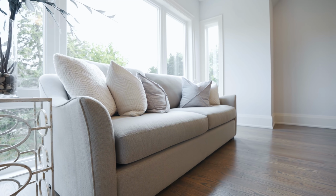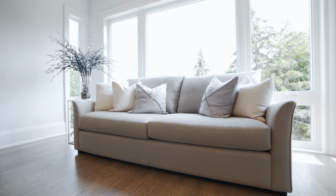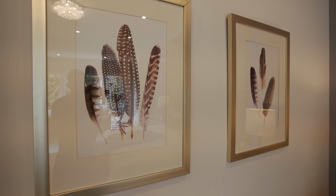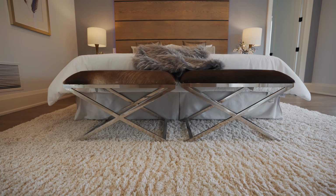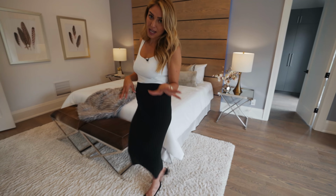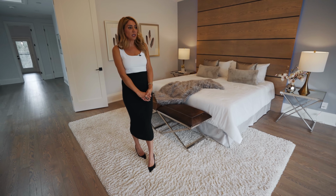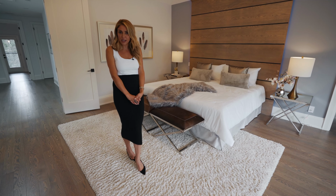So we decided to do a sofa in the window, nice decorative pillows, beautiful flower arrangement. Again, just to give it a little bit of a pop of color. We added some artwork. We added a bench at the end of our bed, and we have an 8x10 rug. So this bedroom is nice and cozy, and I feel like we filled up all the spaces.